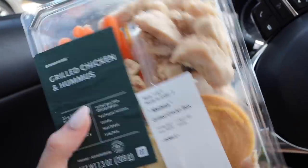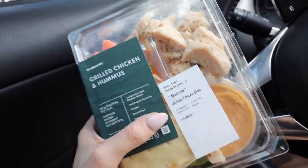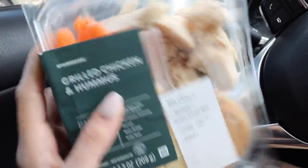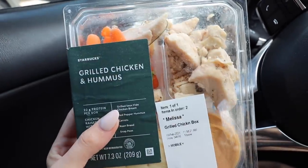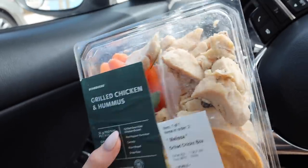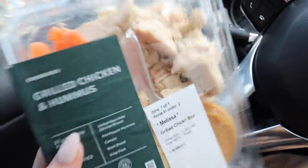And then for my lunch, because we haven't gone grocery shopping yet, I just got the grilled chicken and hummus box. I love these. They're so freaking good. They're 300 calories, and it's got grilled chicken, edamame, carrots, hummus, and these little pita breads. It's such a nice healthy little lunch combo when I know that I don't have anything at home. If I just go straight home, I'd probably end up eating a bowl of cereal. So glad I got this.